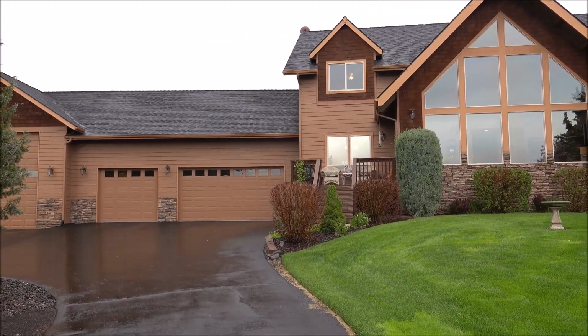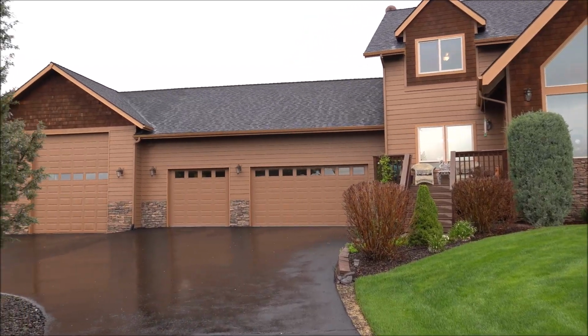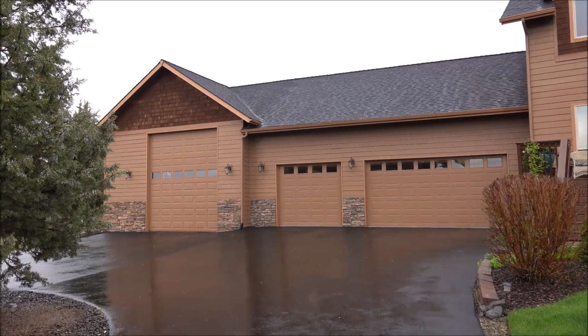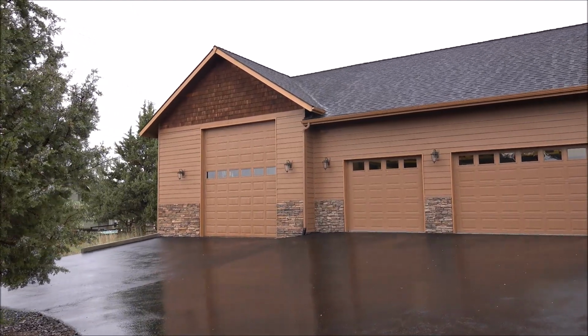a triple car attached garage that also leads to an RV bay that's attached. It has a 16-foot door and is 33 feet deep with extra shop space on the side. We'll see the inside there.